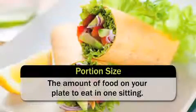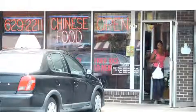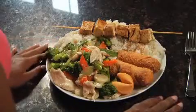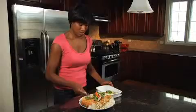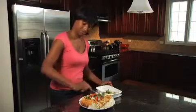Portion size is the amount of food you put on your plate to eat in one sitting. Visualize the food arranged onto my plate, or bring it home and actually put it on a plate. Sometimes there's enough for two plates. When that's the case, pack up the extra for a future meal.